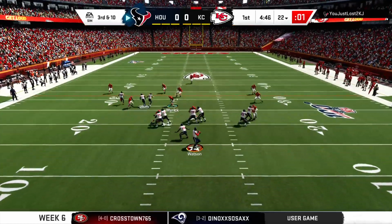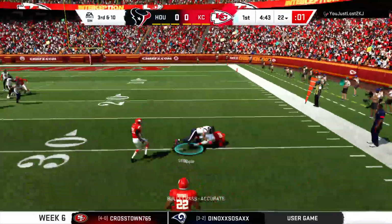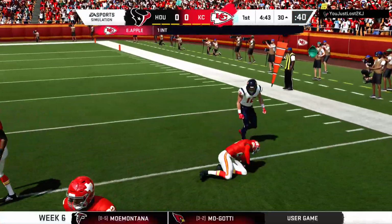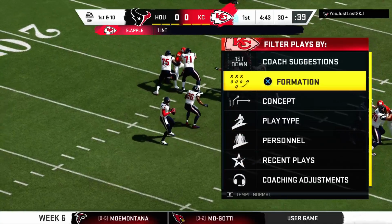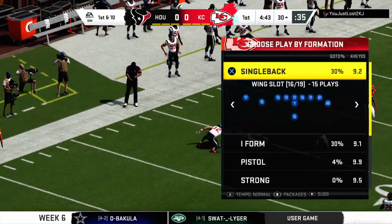Watson just beating the play clock. Looking for Stills here, and it's intercepted. Picked off by Eli Apple, and his guys will take over at the 30-yard line.